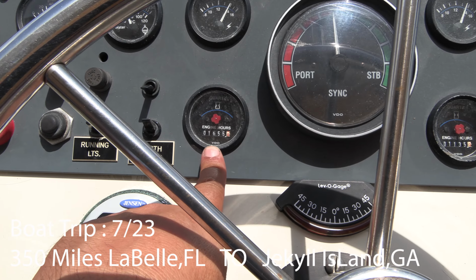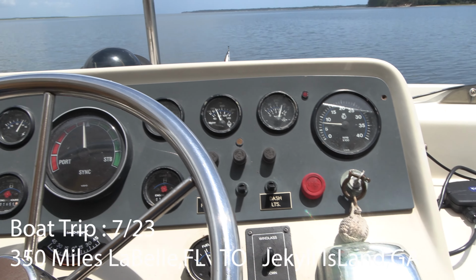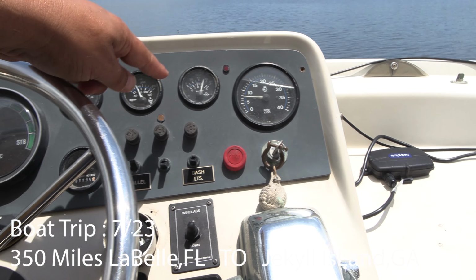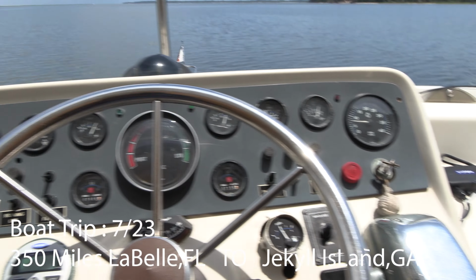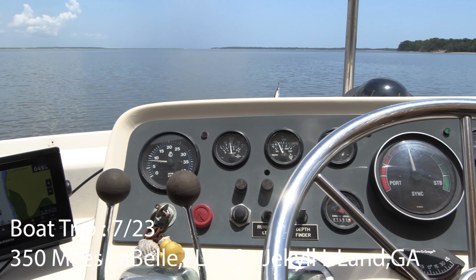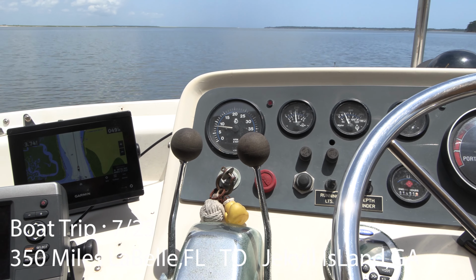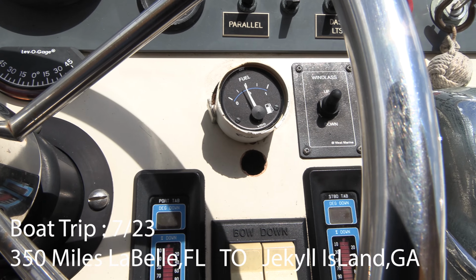So I think another couple of oil flushes when I change the oil again. Right now we're at 1,655 engine hours. The next time I change the oil, another oil flush on the engine, and we should be good to go on these motors. But the boat hasn't given me any trouble at all. It has just run with no issues the whole trip, and I still got half a tank of fuel.